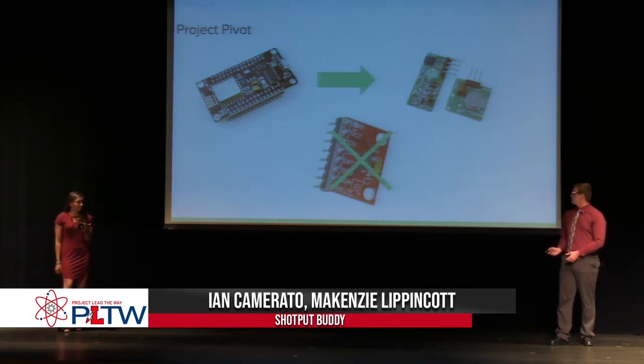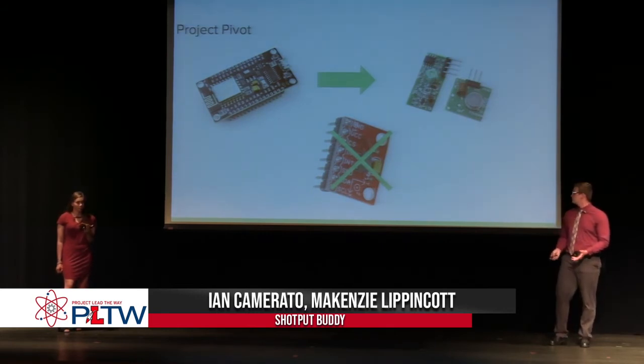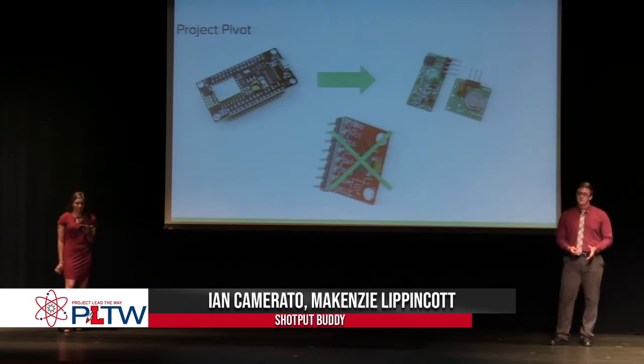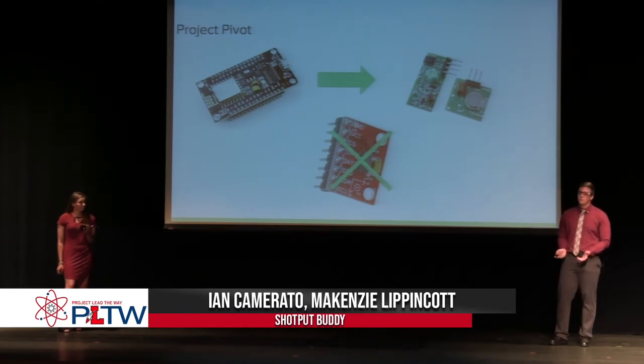And then another pivot we had to make was, instead of using an accelerometer to measure distance, unfortunately we had to scrap that for the time being. We have it set more for safety now, so to tell you whether the shot put has hit the ground or not and if it is safe to cross the sector. However, we believe that if we had more time, we would be able to include this.